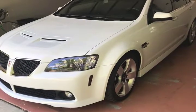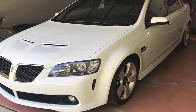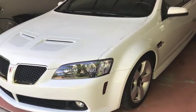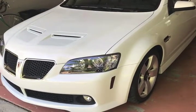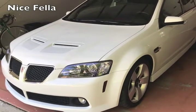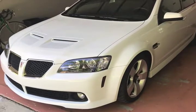So now I'm going to run you through the current mods list on the car as it stands right now. I won't lift the hood, but you get the idea. It's got a Rotofab intake on it. It's got a tune. The tune was done by David Griffin. He works for Hennessy. He works for SCT. The dude knows his stuff. When it comes to Chevys especially, he's on point.